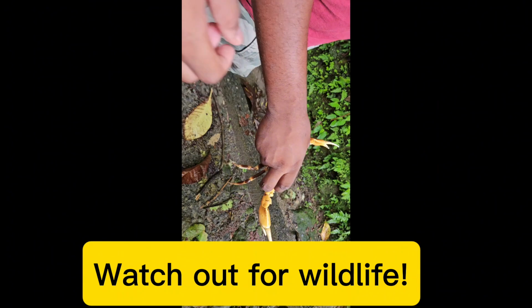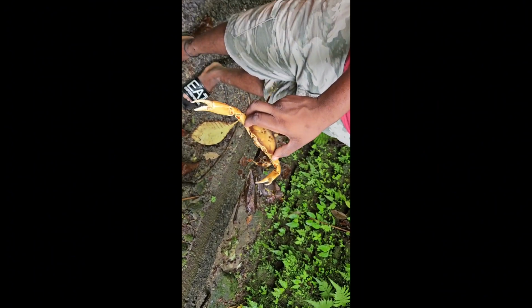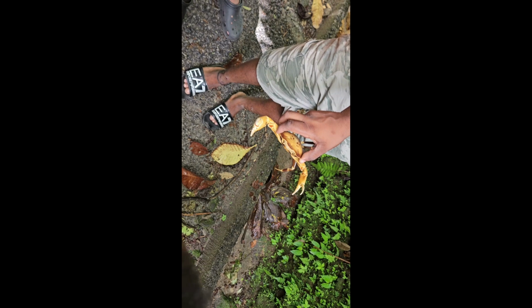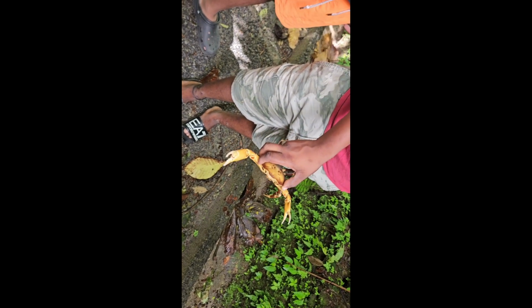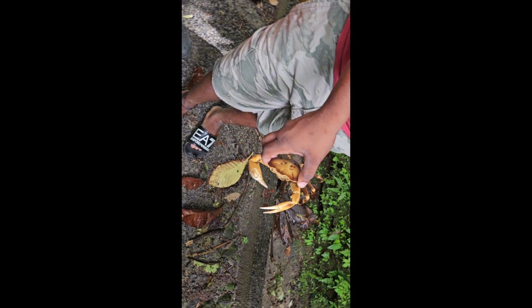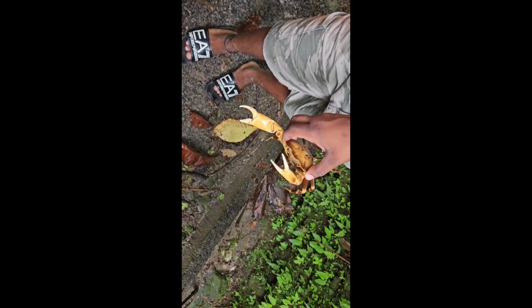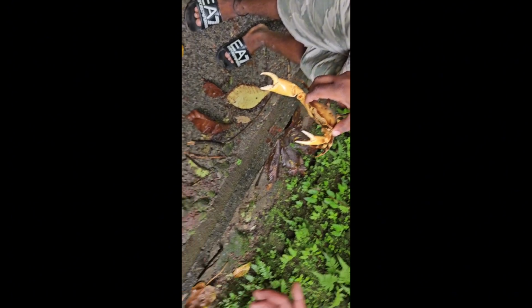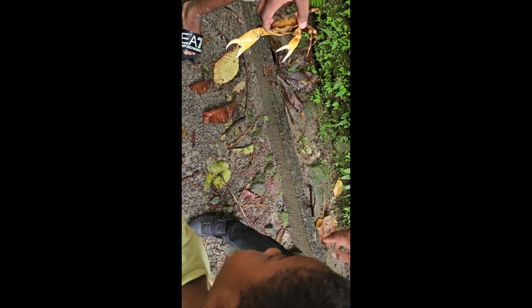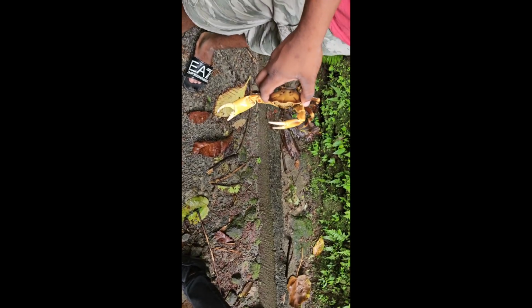Our next tip is to watch out for wildlife. You are walking through a rainforest. Much of Dominica is covered by rainforest, and that means little animals like this friendly crab could pop out for a visit. While they do not aim to attack people, little children may be curious and may want to touch. So let them know if they see any wildlife, steer clear, let you know, and do not touch. Hello, little crab.